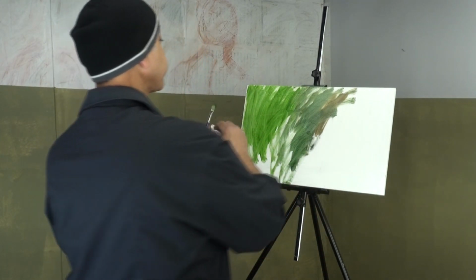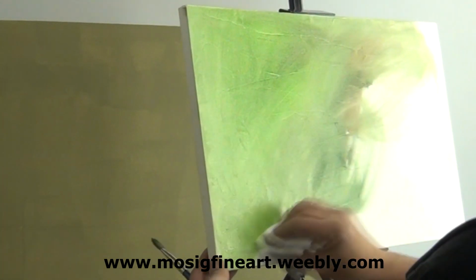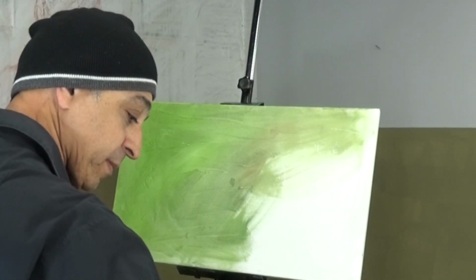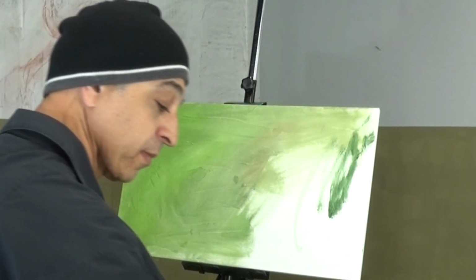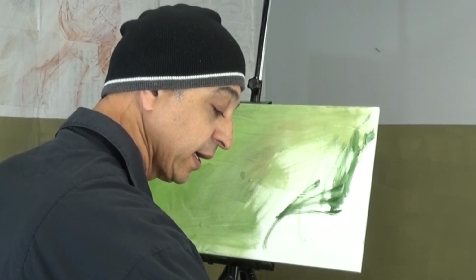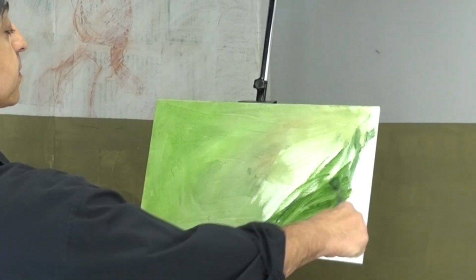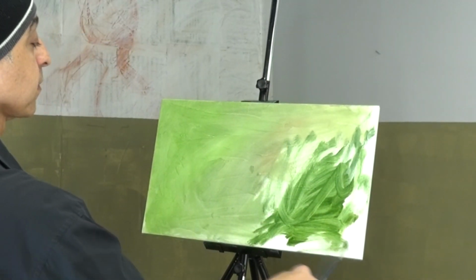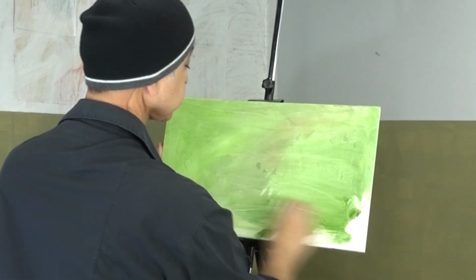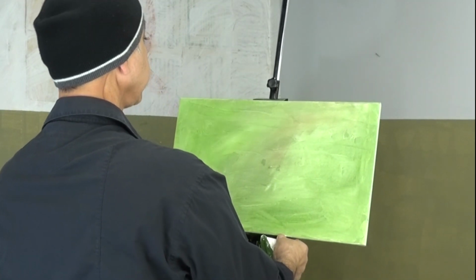With a paper towel, I'm going to just work it into my canvas. And at the same time, I'll just go ahead and spread it. Take a little bit more Turpenoid with the yellow and the red, and I'll just continue scrubbing this. Then, again, just spread it. And that's it, ready to paint.